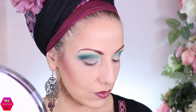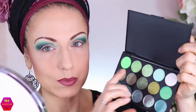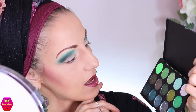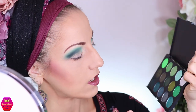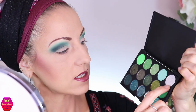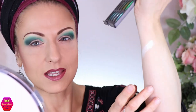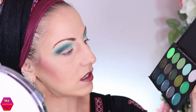So what are we going to do? I think I'm going to use this one here, the very light one towards the middle. And for the inner corner, I'm going to tell you right now, I'm probably going to take this white one, which I think has a green shift to it. Yes, it does. Let me just show you. It does have a green shift. I don't know with my studio lighting if it picks it up, but it does. It is actually very, very stunning.